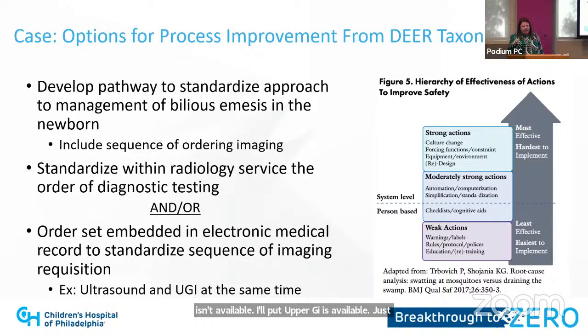And as we think through actions to improve safety, the temptation is always to send an email, put up a sign, we want to do better, and that's all fine and good, but it's not actually going to change your system. And so that's where, again, thinking through the DEAR taxonomy of where systemically can I take this moment and adjust my system.